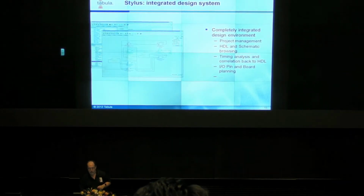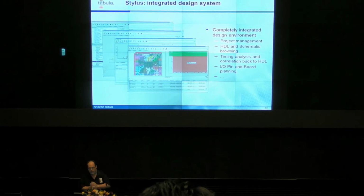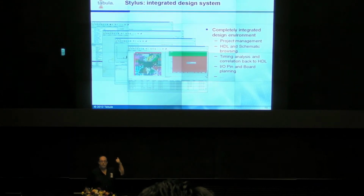I'm not going to say too much about Stylus. This is our software to compile user designs into Spacetime. I mostly wanted to bring it up so I can present this name. This is a technical talk, not a marketing talk, honestly.